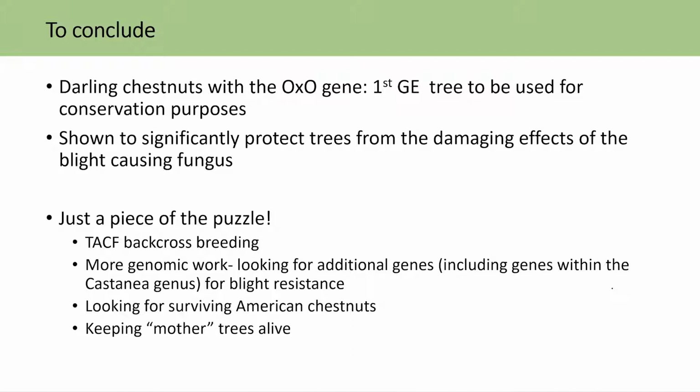So things like our research project, along with all the other work that people are doing to protect this beloved tree species, like the TACF backcross breeding program, also like more genomic work. So right now there's been a lot of research going into looking for additional genes for blight resistance. The more we understand about the genome of these plants, it can be helpful into the future. So this includes even genes that haven't been studied enough yet within the Castanea genus itself, like some genes from the Chinese chestnut. Those ones could be useful for durability of this tree into the future. And then, of course, the people that are going out and looking for surviving American chestnut trees is a huge part of it. And the people that keep mother trees alive, that they plant them, and make sure they keep them protected from the blight fungus, which there's people in the audience today like Gail who have been doing the work to keep mom trees alive for when, you know, blight-tolerant pollen becomes available.